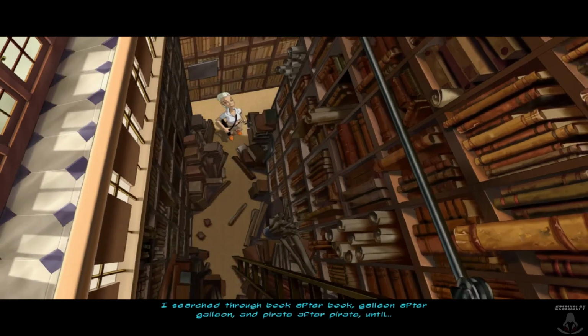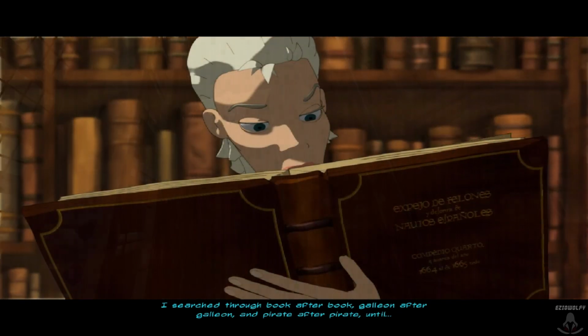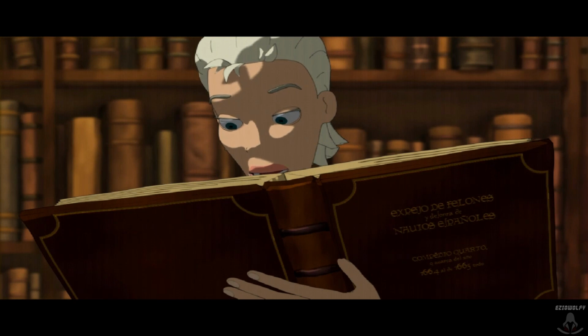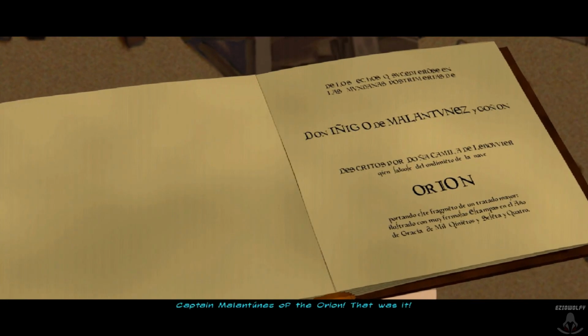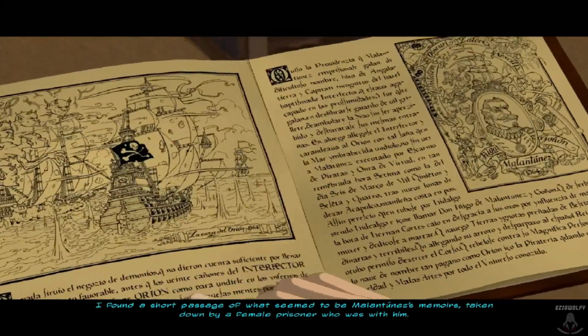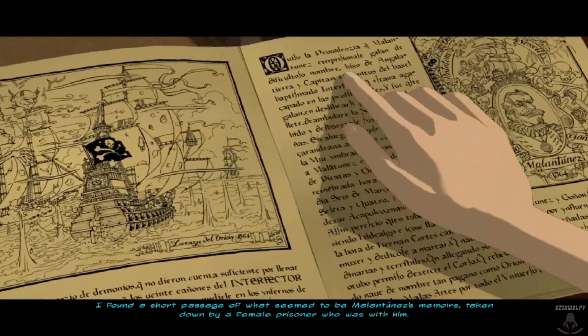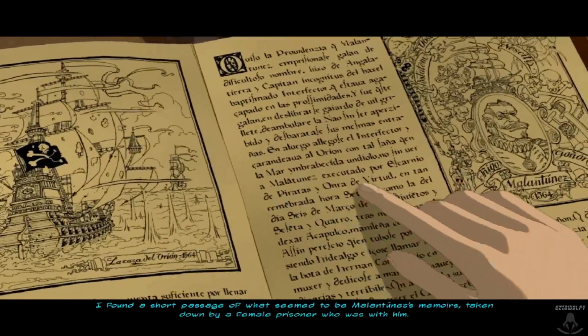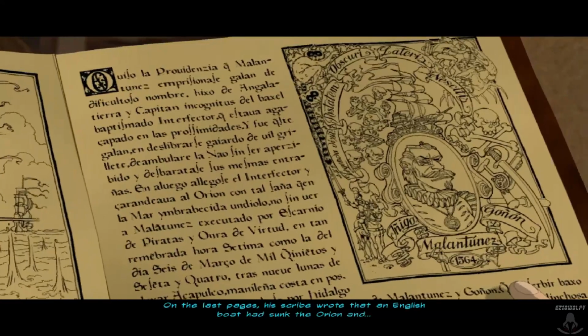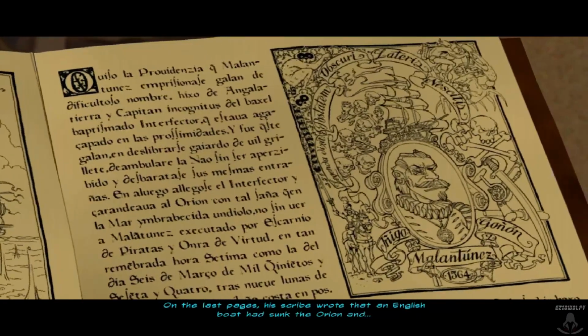I searched through book after book, galleon after galleon, and pirate after pirate until... Captain Malantuñez of the Orion. That was it. I found a short passage of what seemed to be Malantuñez's memoirs, taken down by a female prisoner who was with him. On the last pages, his scribe wrote that an English boat had sunk the Orion, and after being rescued, this record keeper went on and on about what a scoundrel Malantuñez was.